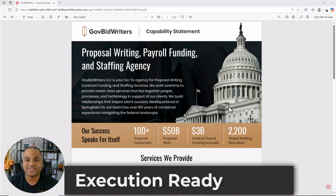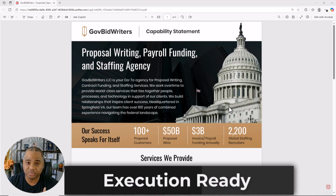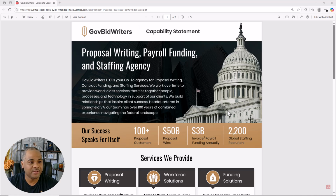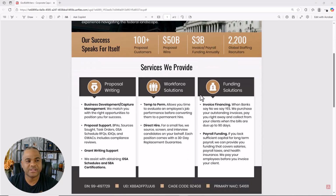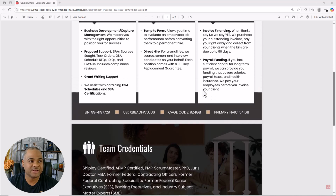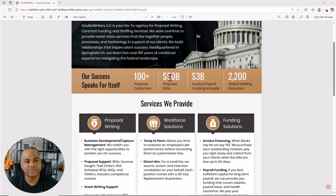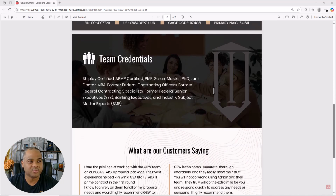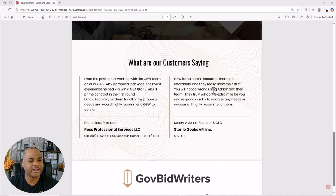And last but not least, the E. This capability statement would show to me, and hopefully the government, that this organization is execution ready. They're ready to deliver on the services. They're backed up not just by these numbers, but again by steadily showing the team and the makeup of what they have and the services that they continue to deliver time and time again, especially looking at this $50 billion number and the 2,200 staff and recruiters. Again, always if it's to be believed, but I'm sure, again, I don't dismiss it, that they can back up these numbers if they're putting it out there.